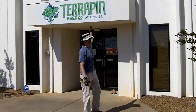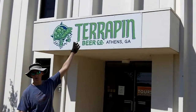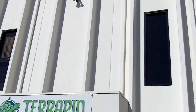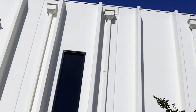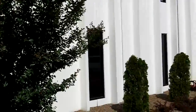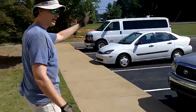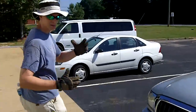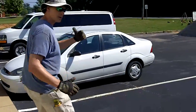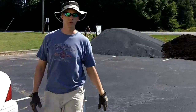All right, so as you can see, we've got the Terrapin Beer Company sign above us. A fairly large rooftop. A lot of water comes off of this roof, and you can see the downspouts. The downspouts are actually directed to pipes that travel into the parking lot, across the parking lot, and as we move out this way, you can kind of follow the path that water would take. The water is actually moving into a roadside swale and then down into a local stream.